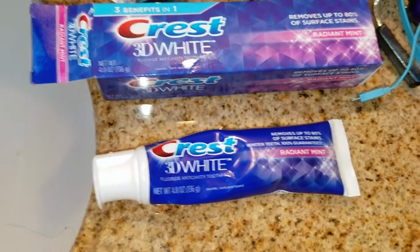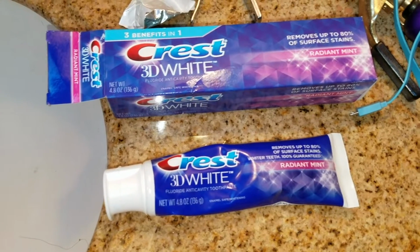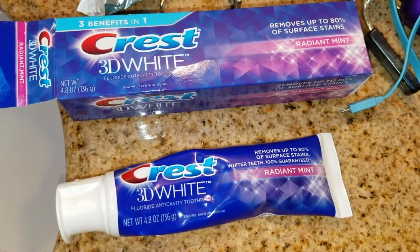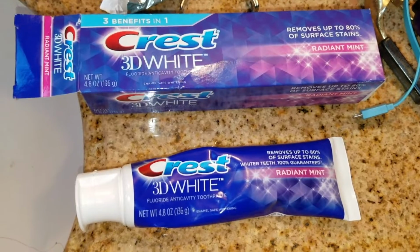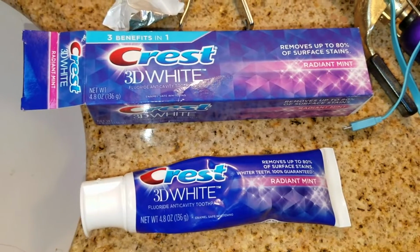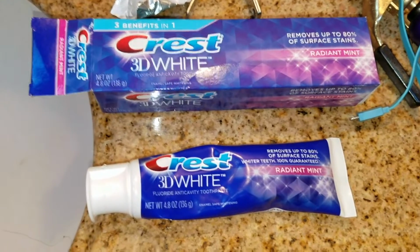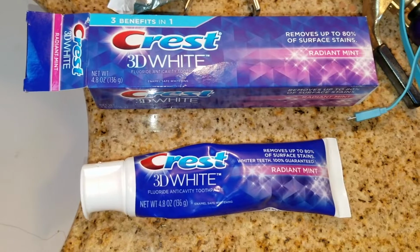So if you guys are looking for a great whitening toothpaste that's affordable and that works, definitely try Crest 3D White. Not only will it leave your teeth white and shiny, but it will also leave your mouth really fresh and clean, and you'll feel more confident talking to people.